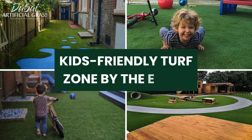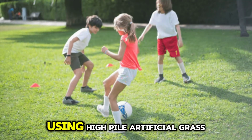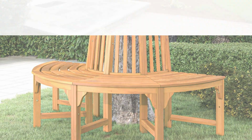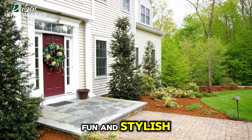Kids-friendly turf zone by the entry. Designate a soft play corner for kids using high-pile artificial grass. Add a bench or tree nearby for shade and comfort. It keeps the front yard practical, fun, and stylish.